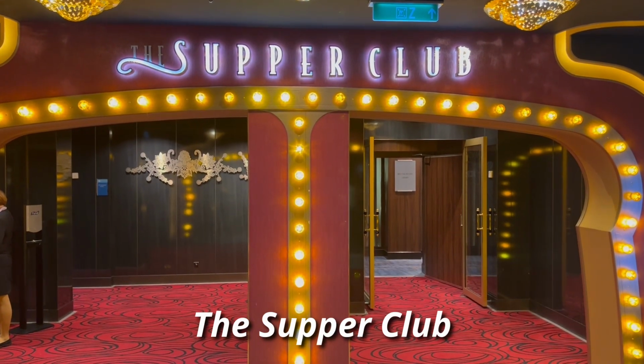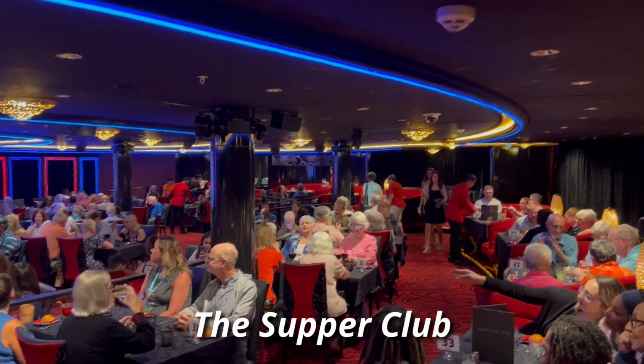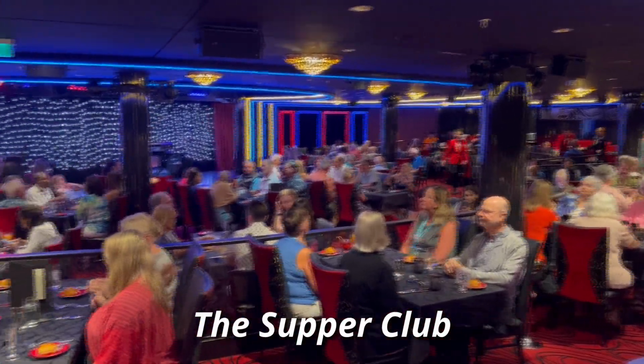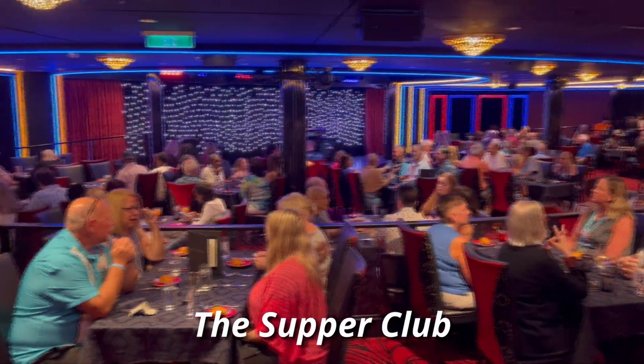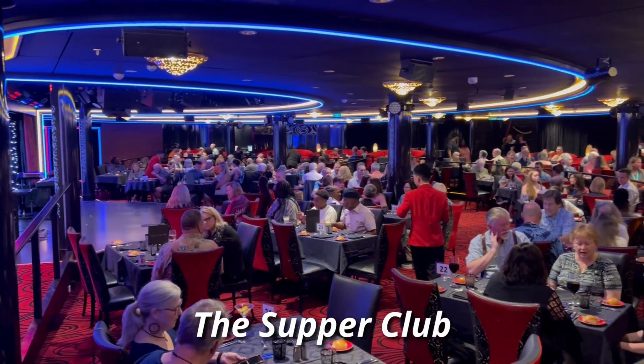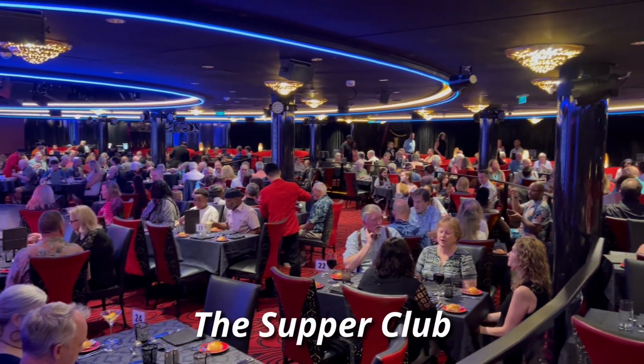The Supper Club offers a nice change of pace from the main dining room. The Supper Club offers a nice dinner and a show. Over the course of the cruise, you'll have a few different shows to choose from. The seating is tiered so everybody has a good view of the stage. And once everybody is served, the main entertainment's going to come onto the stage.